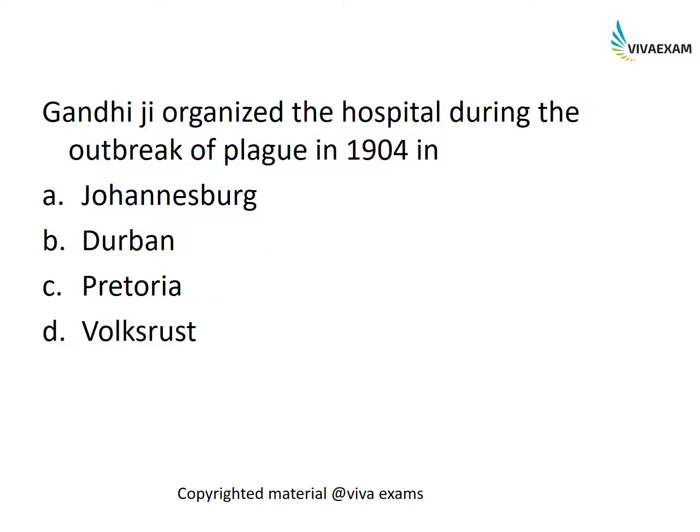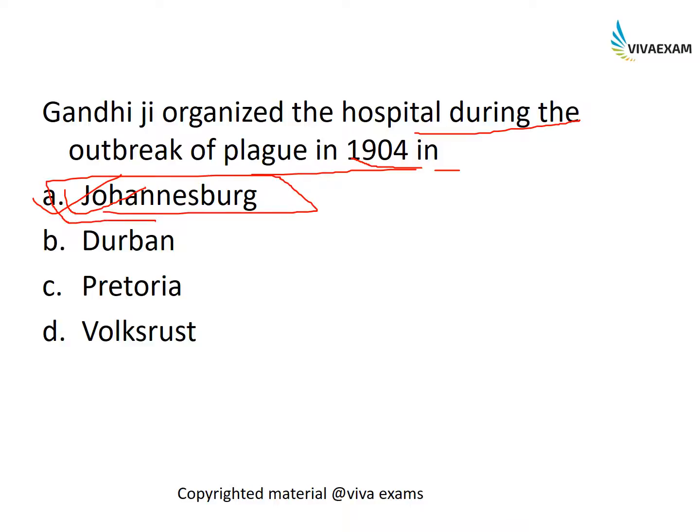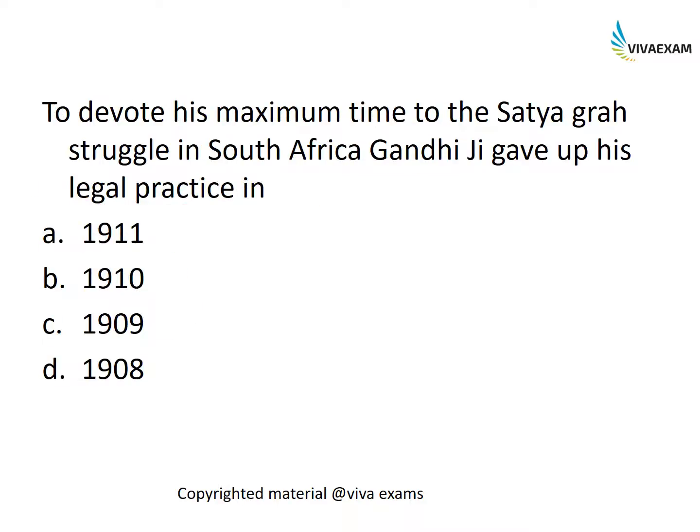Gandhiji organized a hospital during the outbreak of plague in 1904 in. So basically, there was a plague which happened in 1904, and Gandhiji organized a hospital. And this he did in Johannesburg, since Tolstoy Farm was closer to Johannesburg, so the answer would be also Johannesburg. To devote his maximum time to the Satyagraha struggle in South Africa, Gandhiji gave up his legal practice. Now, Gandhiji decided to give up his legal practice altogether, and he wanted to devote more time to the cause of Satyagraha.